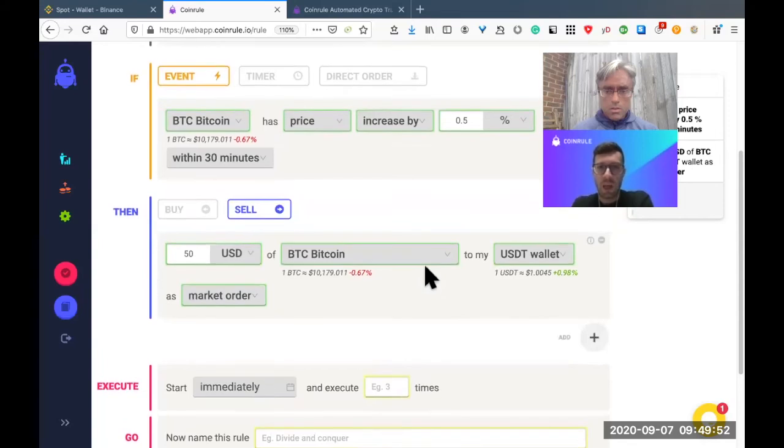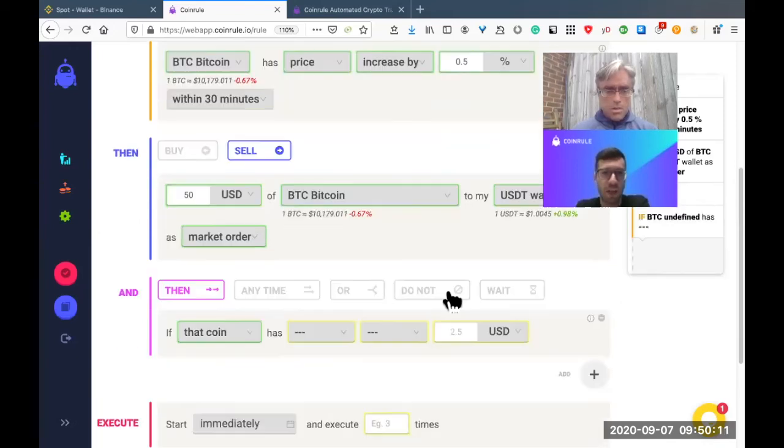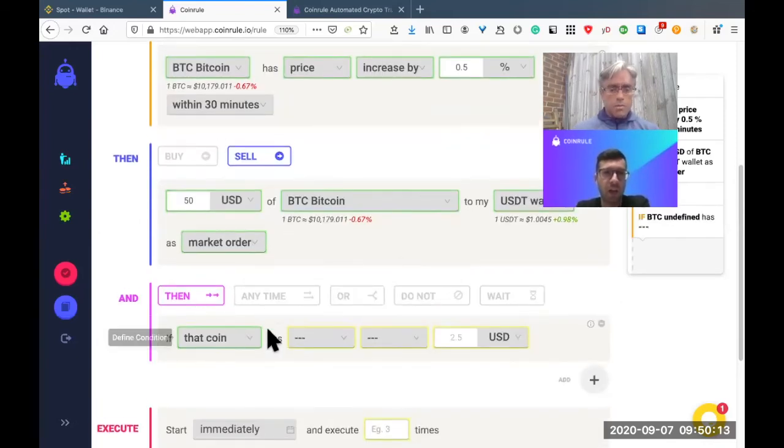Perfect. And then let's add another condition. So what the bot will do when it sells $50 of Bitcoin. Let's add another action, another condition, an operator. The operator says, then after selling, what should I do? I will add another condition, the "then" is fine at this point. We will show the functionalities of the other operators with the other rules.